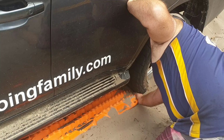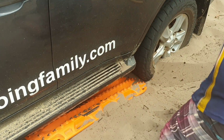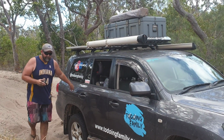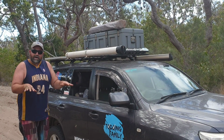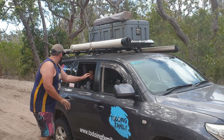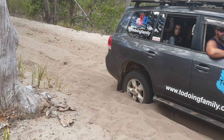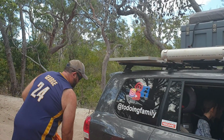Getting the max tracks, put them under the tyre, and hopefully we'll pop on out. With the max tracks in place, I'm going to give it one last go. If it doesn't work, I'll take my tyre pressures right down low, which will make a fatter footprint, probably down to around 12. They'll let me pop out of the sand. Did they pop out? No, the problem's the back. We're just pushing the sand. We're going to have to dig it out again. Oh, try backwards.